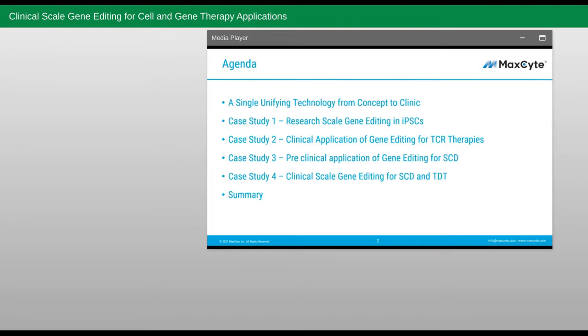In the first case study, we will go over the optimization of research scale gene editing in iPSCs. In the second case study, we will illustrate ways in which to improve the efficacy of CAR-TCR therapies with gene editing. In the third and fourth case studies, we will talk about the manufacture of a gene-edited cell therapy product for the preclinical and clinical application in hemoglobinopathies like sickle cell disease and beta thalassemia. We will then round off the talk with a summary.